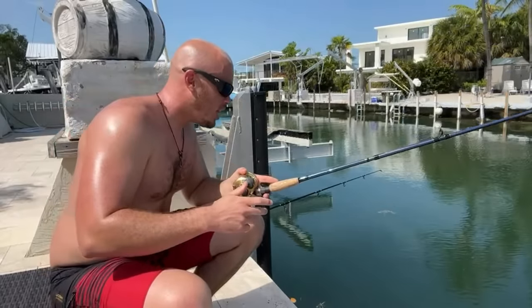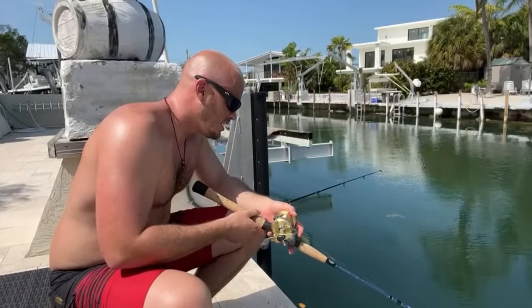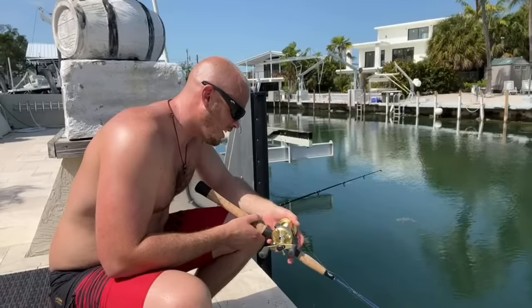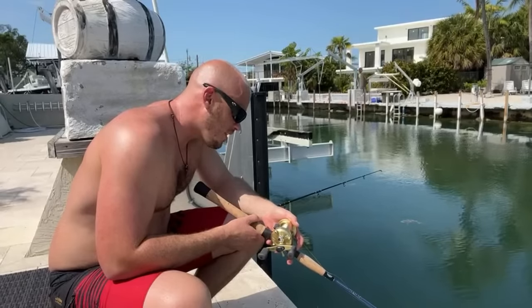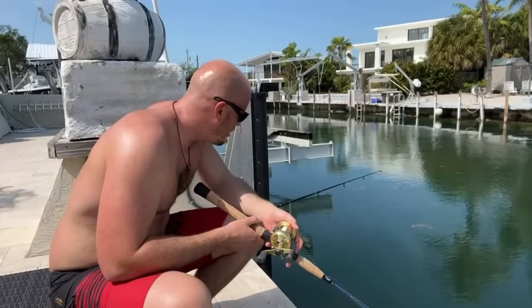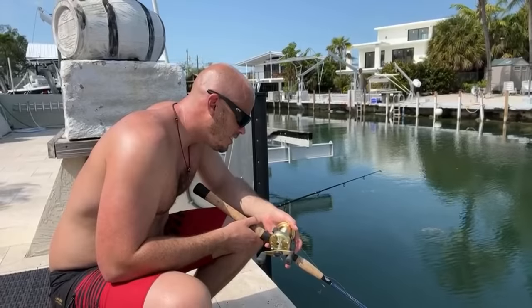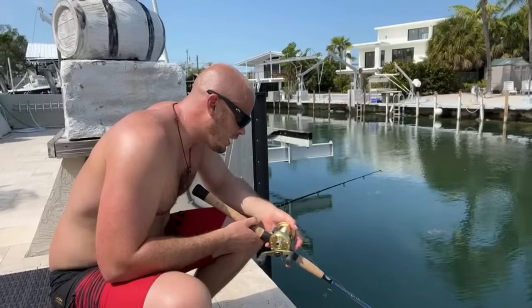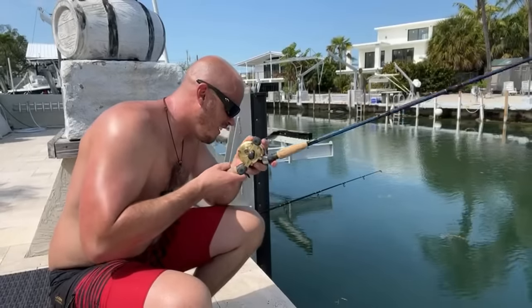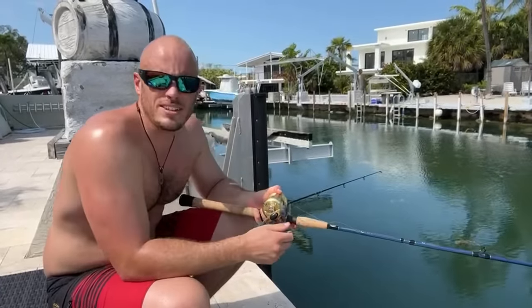Oh, I missed him. All of a sudden, I was watching my bait on the bottom, and it just disappeared. I got a little tiny snapper looking at it now. There are some fish getting around here, folks, but they're not real active. Getting a little bite now. I just had a snapper eat some off, dang it.